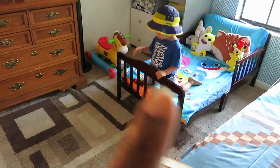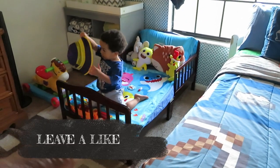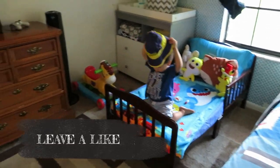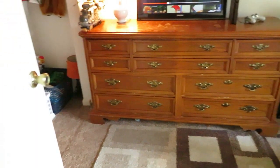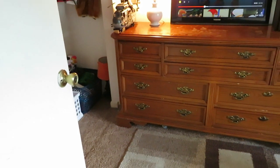Or I should put the dresser in the middle, separate the bed, and put the bed over there in the corner. But overall, this is what it looks like. It looks way better than what it was before. Somehow, oh, that's a skateboard.